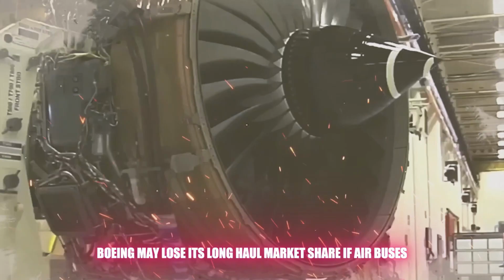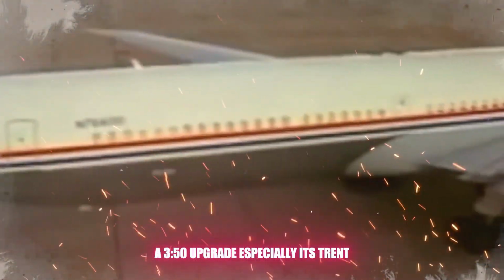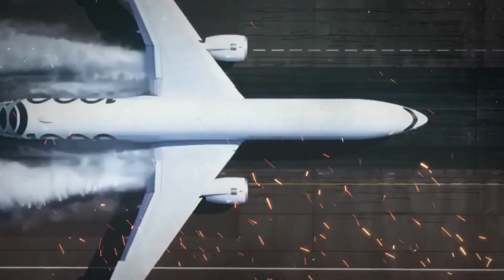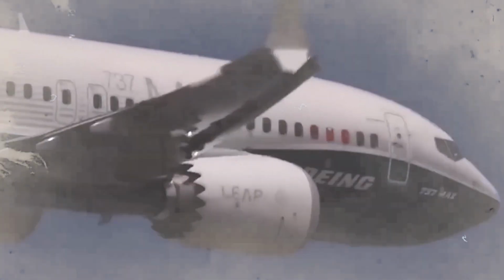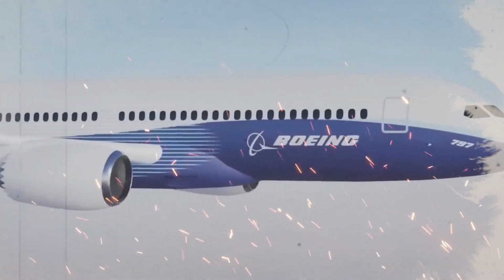Boeing may lose its long-haul market share if Airbus's A350 upgrade, especially its Trent XWB engine cooperation with Rolls-Royce, attracts more customers. Not keeping up with these advances may hurt Boeing's market position. As airlines increase their demands on Airbus and Boeing to function efficiently, their competition will intensify. Boeing must fulfill Airbus's new A350 engine upgrade criterion.